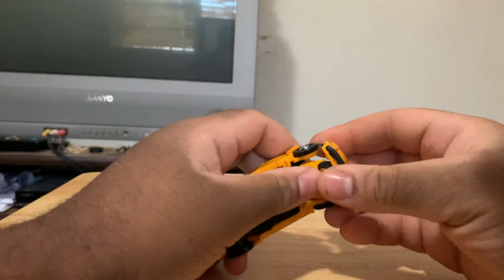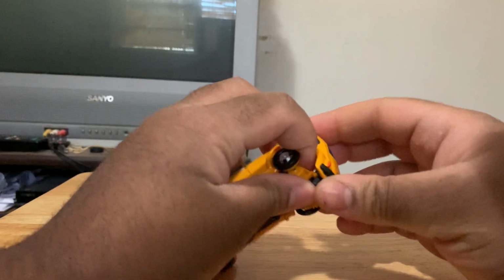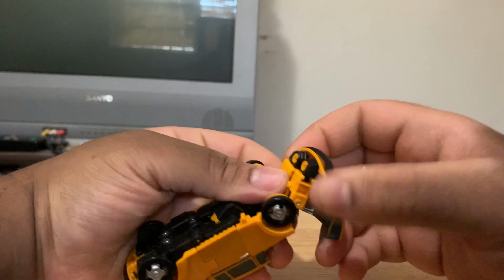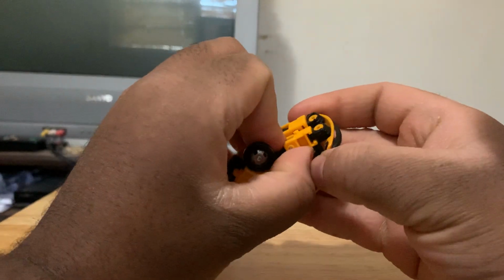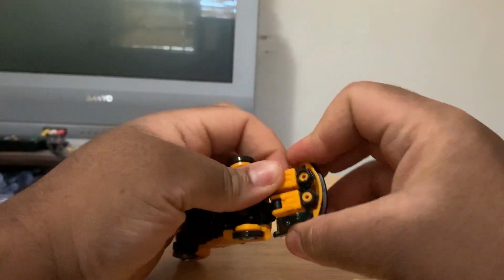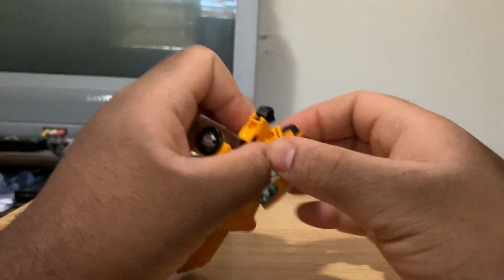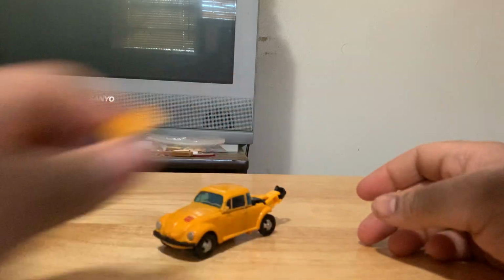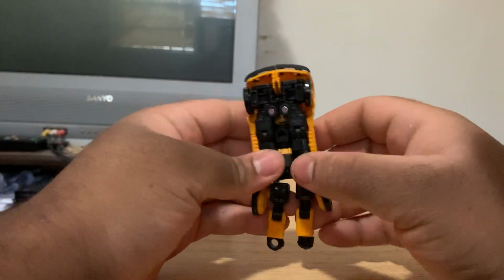So first, you're going to get this out of his robot mode hands, if he'll let go. Let it go. Come on, Bumblebee. You just gotta let it go. Gotta let that cab go. Well, that worked. So we'll take this off to the side for now and get to transforming him. Let's see. Okay, that's right.